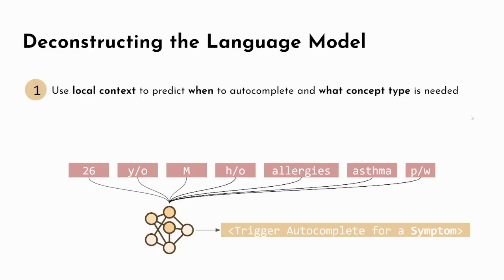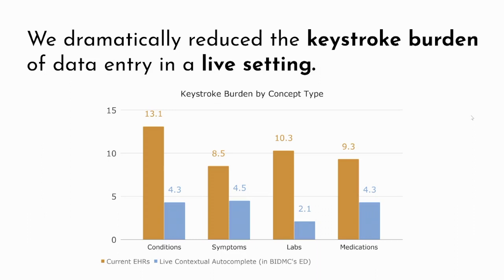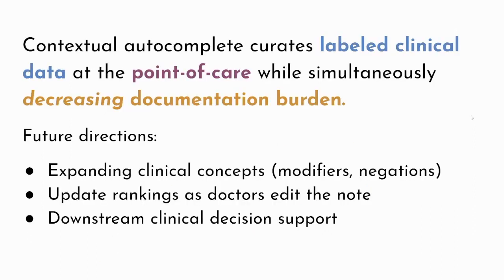Our language model is a two-step process where we first use the local context of what the doctor has just typed to predict when we want to show the autocomplete dropdown, as well as what concept type is about to be documented. Then we use the past data, including the triage note and EHR data, to rank the suggested terms to autocomplete for each concept type, which we then display. Overall, we dramatically reduce the keystroke burden, or the amount the doctor needs to type to create a concept, of data entry in live settings across all concept types. Contextual autocomplete curates labeled clinical data at the point of care while simultaneously decreasing documentation burden.